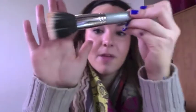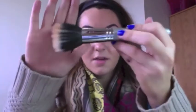And then my next favorite brush is a bronzing powder brush, and that's honestly what I use it for. It's again from Quo, and I think this one was around $22, but I got it on 40% off. So I love this one. It's great for stippling in your bronzer, but it's actually very, very soft. I find that a lot of stippling brushes are kind of scratchy, and this one definitely isn't.